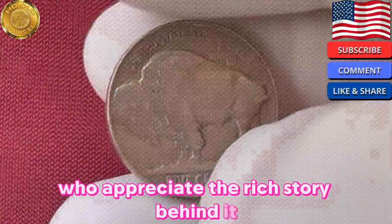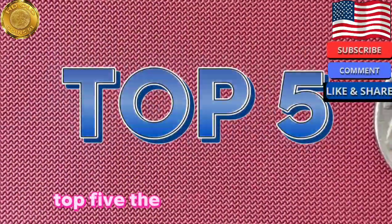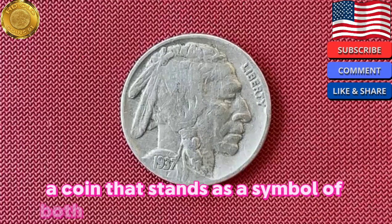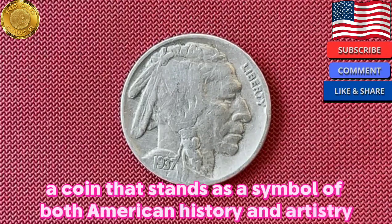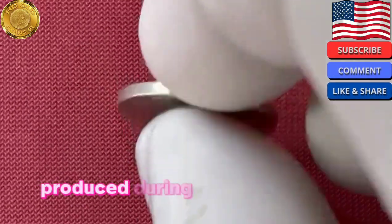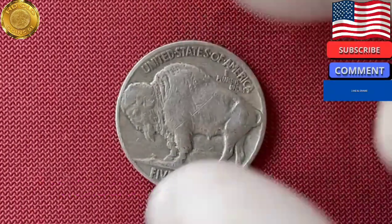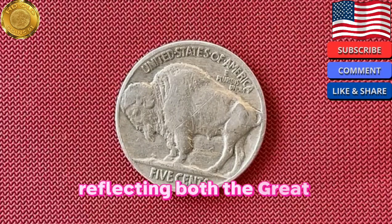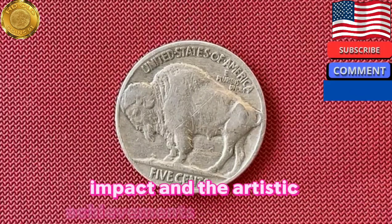Top 5. The 1937 buffalo nickel, a coin that stands as a symbol of both American history and artistry, continues to captivate collectors and numismatists alike. Produced during the final years of the coin's run, this piece encapsulates the spirit of the time, reflecting both the Great Depression's impact and the artistic achievements of the U.S.